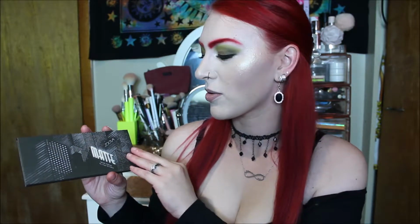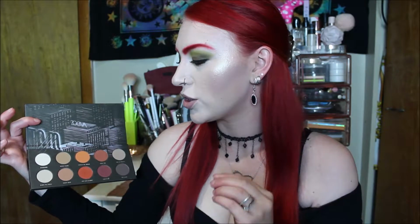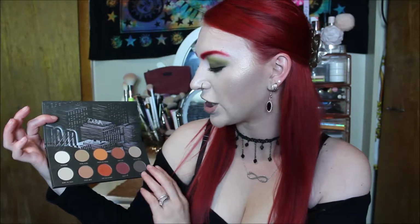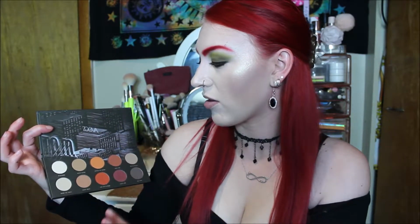Alright, next we have a matte palette. This is the most expensive out of all of them. This is $28. Here's what the palette looks like. I've been loving this palette. True to color, buttery, just beautiful blendable shades. I love the rust shades, the burgundies. I just love all the colors in here. They all work so great.